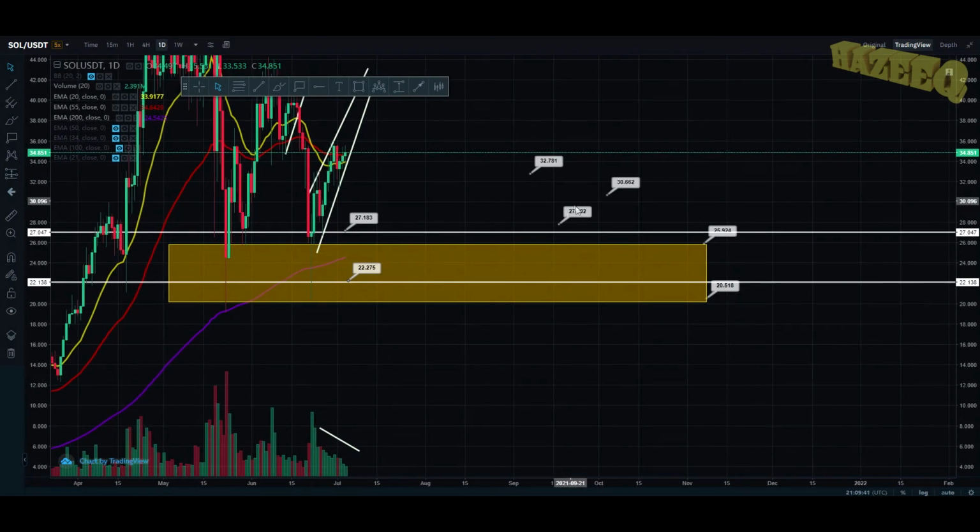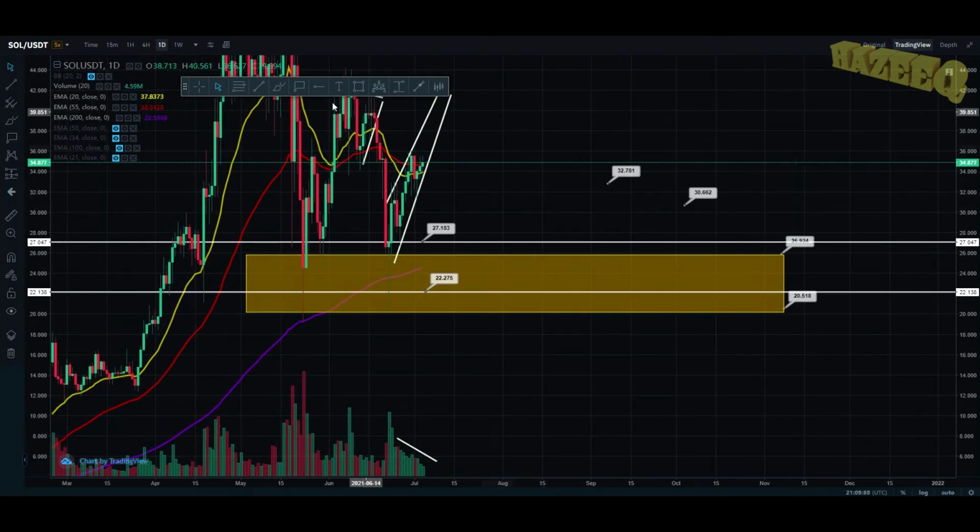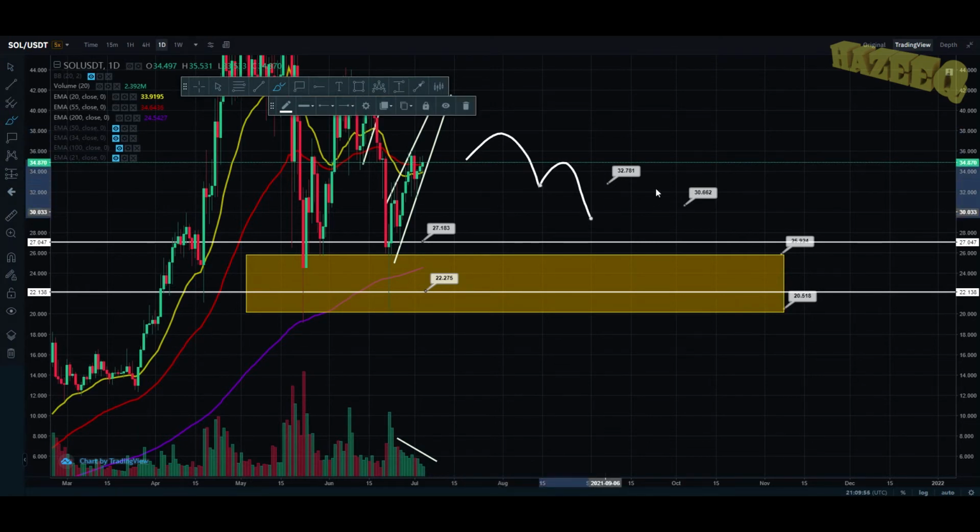Also, there are some support lines over here at $30.68 and at $32.80. So keep those in mind, and we might not even come back down as low as $27. We might just bounce off either one of these levels. Once again, $30.66 and $32.80.